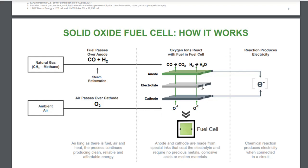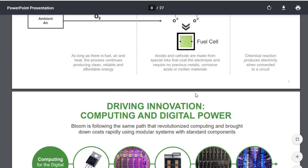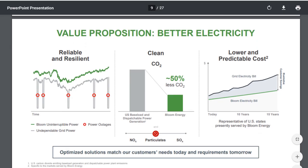And it is very reliable. There are no moving parts here. There's no combustion. There's nothing like that. So it is very smooth and well functioning. No doubt about that. I'm not doubting their overall product, but there are some things I doubt here. These are some comparisons where they are comparing themselves to how the transistor developed into finally a data center, and they are taking the fuel cells into power centers. So that is a bit of sales material.